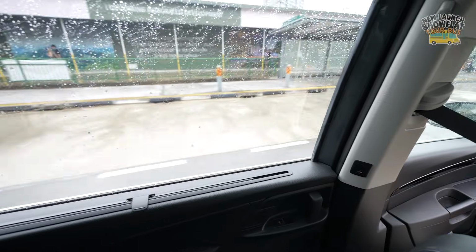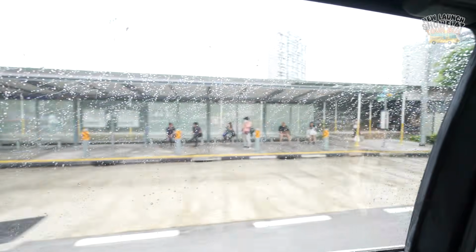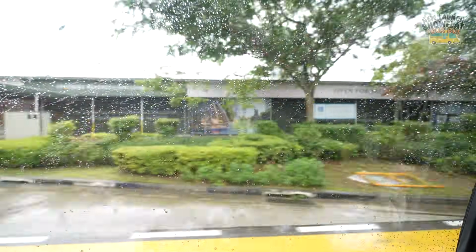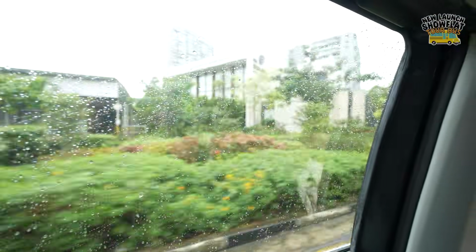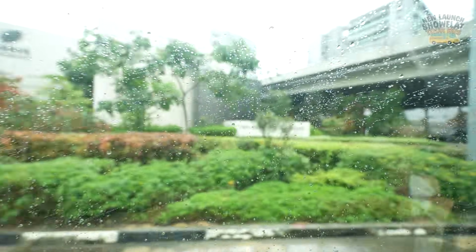We are reaching soon. So this is actually the show flat. It's located along Upper Bukit Timah Road. So if you are driving, then you have to take note of the entrance into the car park. There's a little sign right there that says Reserve Residence Car Park. So welcome to the Reserve Residences. This is the part where you turn in and you'll be greeted with the beautiful show flat.